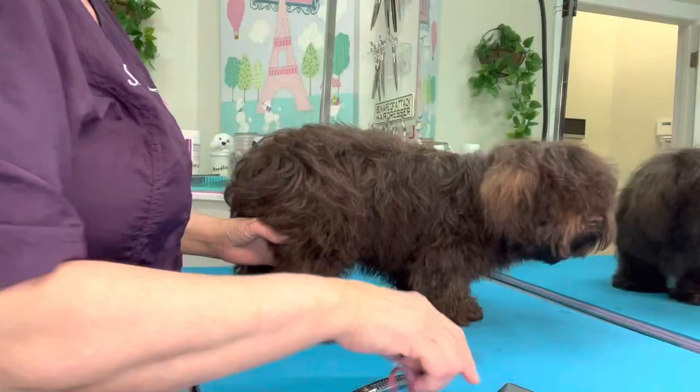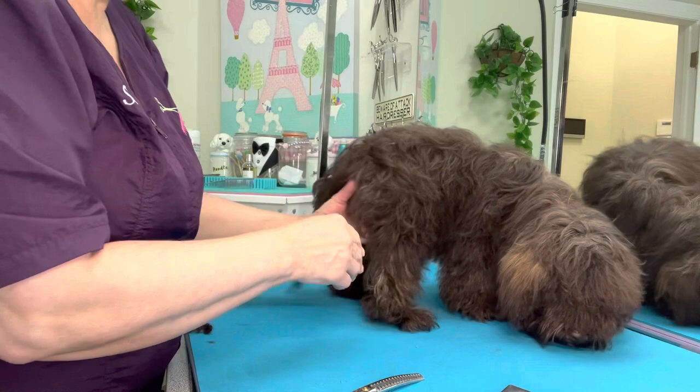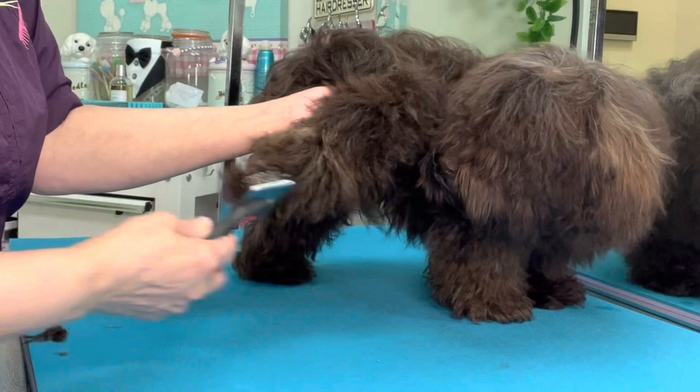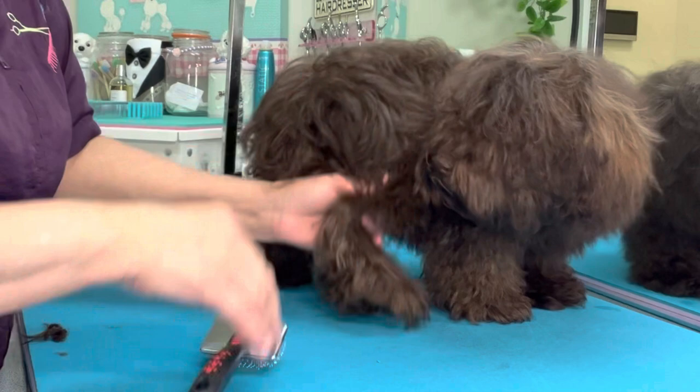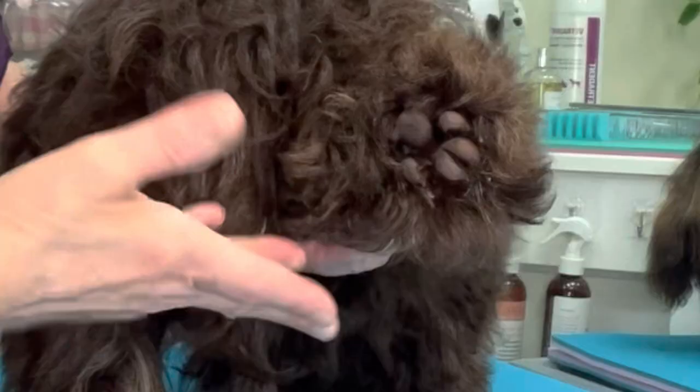I am going to use a small curved shear and a small curved chunker. The standard of the breed calls for the back feet to be oval shaped, so we have to bear that in mind as we go to trim. So I am going to brush the hair down. Anything that falls below the pad of the foot, I am going to trim, being very careful not to cut up into what you will see when the foot is on the floor.